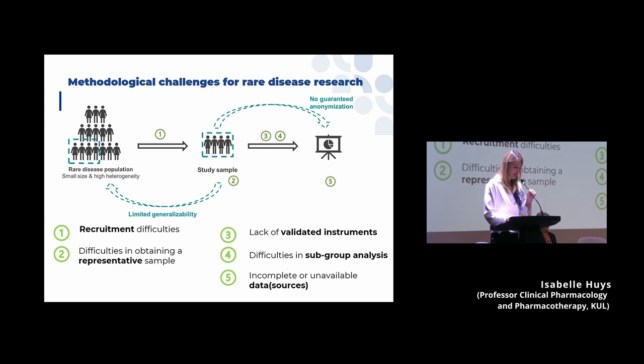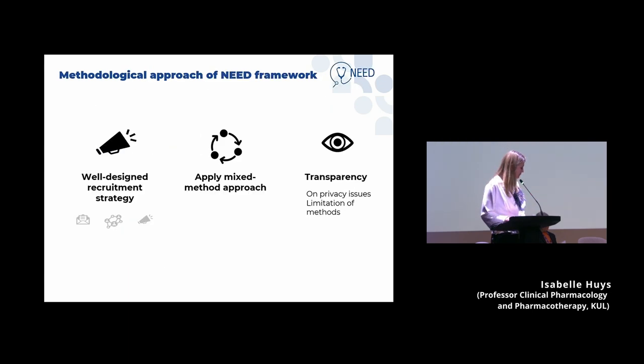And there, the Orphanet database is extremely valuable. And also several other databases and registers, for instance, the European Commission's Community Registry on Orphan Medicinal Products and others that are actually sources that we should focus on too. So indeed, based on that research, we came to the conclusion that a well-designed recruitment strategy is key to conduct a needs assessment and to be inclusive for rare diseases.